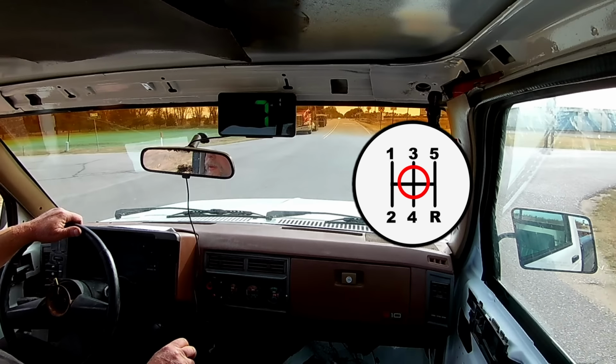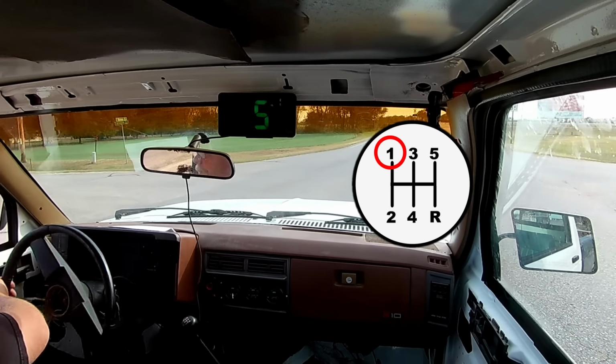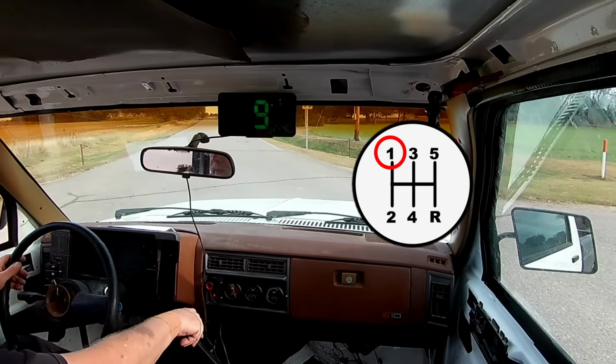This truck has only been driven around town, and today we're taking it outside of town to see how it performs at cruising speed.